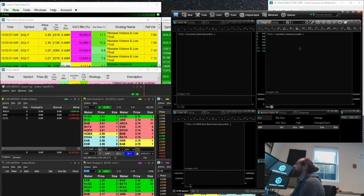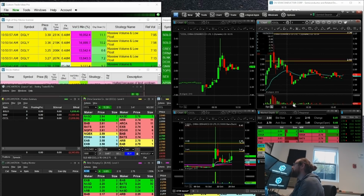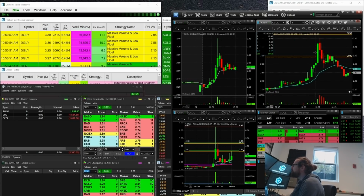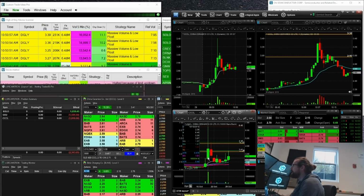CCCL, this was an aggressive trade, a little bit of a risky one because it had come up so much. However, it's a former runner, as you can see, with this big day where it squeezed from 2 all the way up to 7. Pulling back here for a couple days, squeezing up, made a little bit of a move on Friday, sold off, started to make a little bit of a move today, it sold off. If it keeps doing that, it's eventually going to have a day where it does open up.